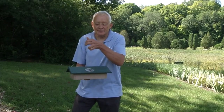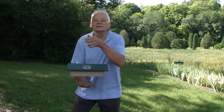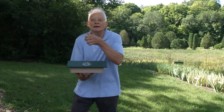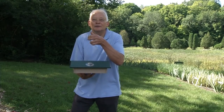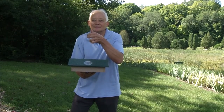The other thing is, a feeder like this keeps birds out that you don't want, like sparrows, because the sparrows can't get underneath here and hang on, whereas the different woodpeckers and the nuthatches and chickadees can hang on. All of these species are here year-round for us, so they can provide enjoyment throughout the year if we just give them a nice food supply and a nice feeder like this.